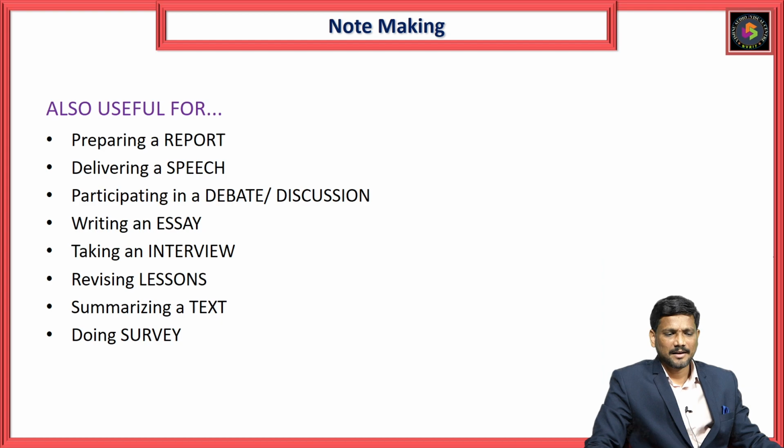And the next one, writing an essay. When you are going to write any essay, note making will be helpful, because you have written in a very short way with some keywords. So this will be helpful for essay writing also. And taking an interview. Before you face any interview, note making will be very helpful for you as a prerequisite.